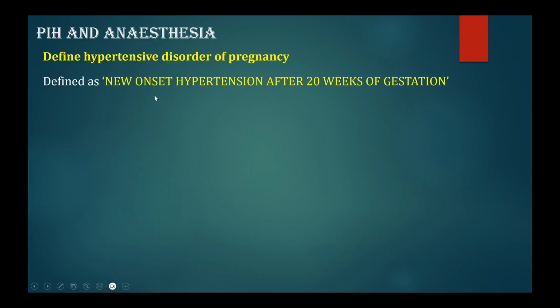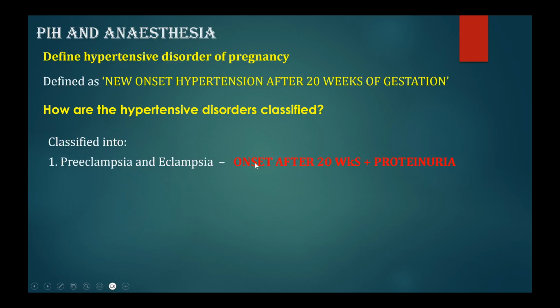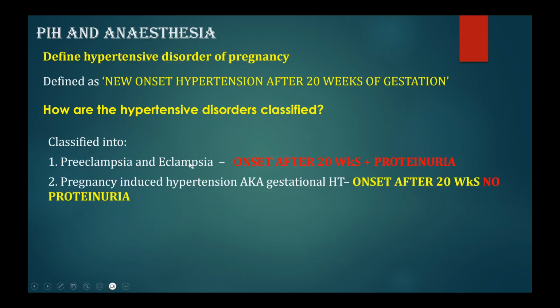So it is defined as a new onset hypertension after 20 weeks of gestation. And how are the hypertensive disorders classified? Already we have seen preeclampsia and eclampsia, which is occurring after 20 weeks plus proteinuria. Then only it is diagnosed as preeclampsia. If there is an epileptic fit, it is called eclampsia. So until there is no fit, it is called preeclampsia.